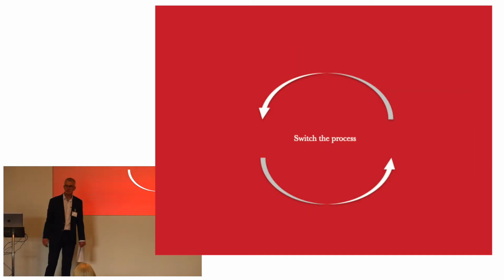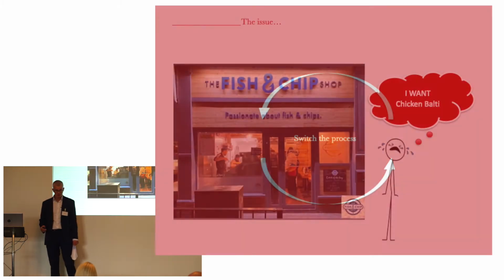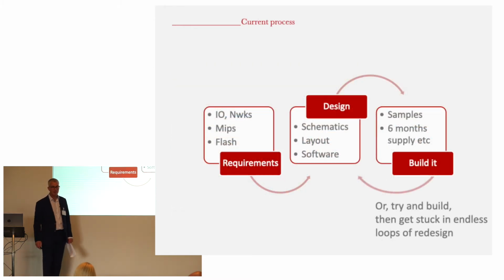Switch the process. So I'm going to run through several different techniques and several different things we've done to try and help us overcome the component supply issues. So switch the process is one thing we do, and it's something we've started about 12 months ago. And one of the main problems is, we're finding this. We were turning up at Avnet or wherever saying, I want to buy something that they just don't sell. They haven't got it. It doesn't matter. It isn't happening. You turn up, you can't buy it. So this is our process that we used to work to, and I'm sure some of you work to this now.